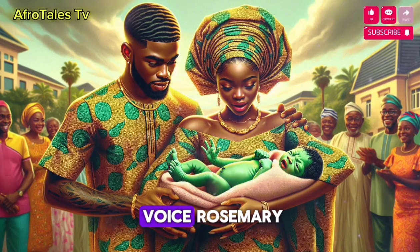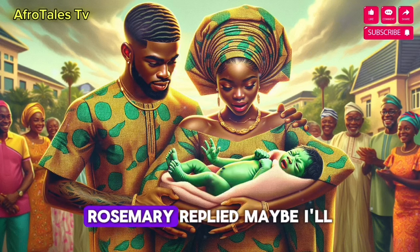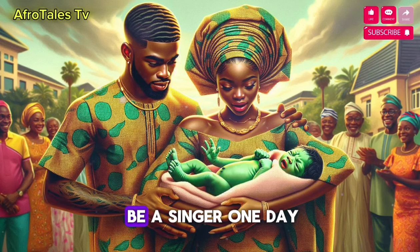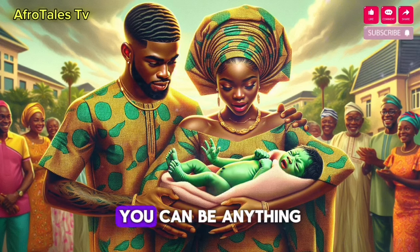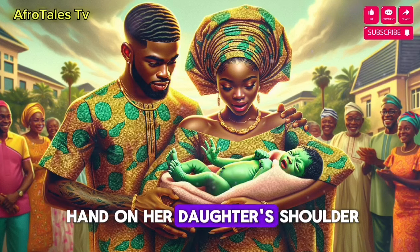"You have a nice voice, Rosemary," Ada said. "Thank you, Mommy," Rosemary replied. "Maybe I'll be a singer one day." "You can be anything you want," Ada said, placing a hand on her daughter's shoulder.